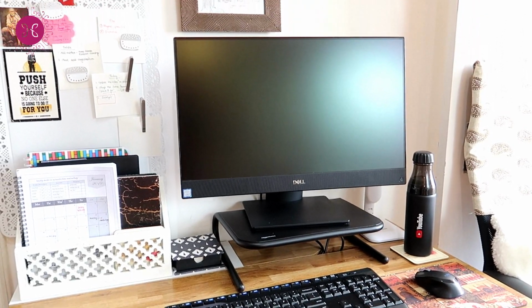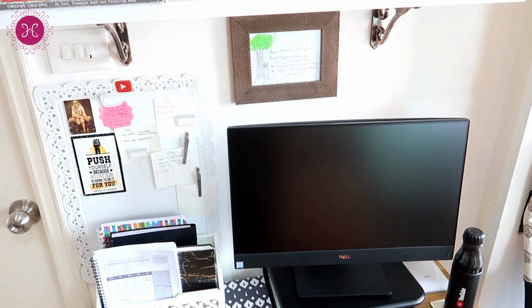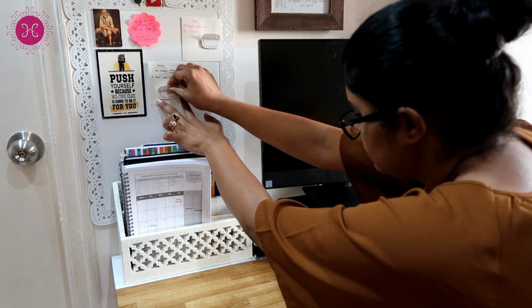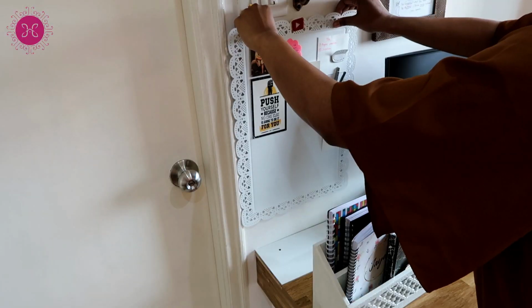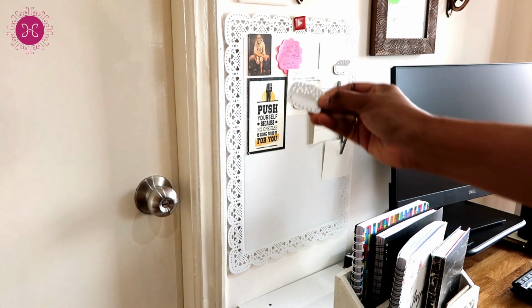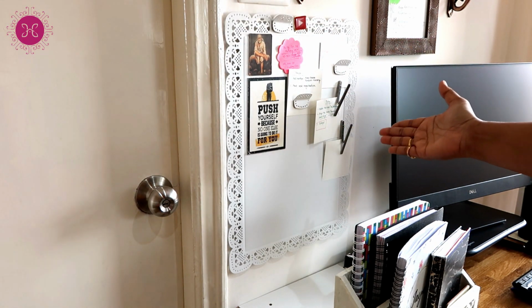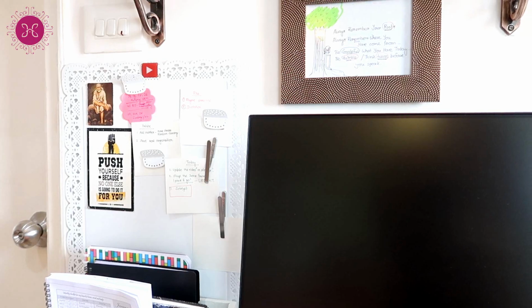As you can see, I have a tiny space left after placing the system. So I was very satisfied when I found this metal board at IKEA. All I can say, just the perfect fit for this small space. It came with these magnetic clips. Here I have kept a magnetic picture of Sai Baba, a motivational quote to push me every day, and all sorts of to-dos and notes.